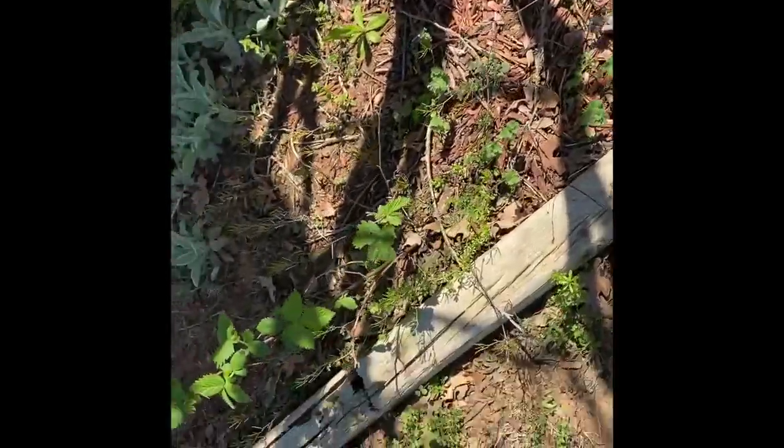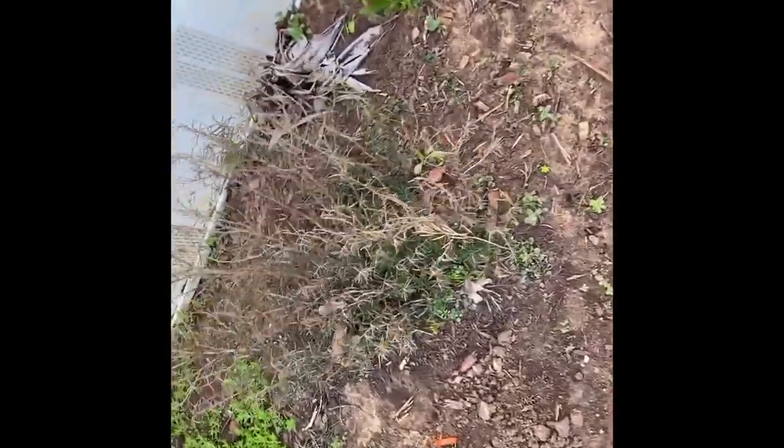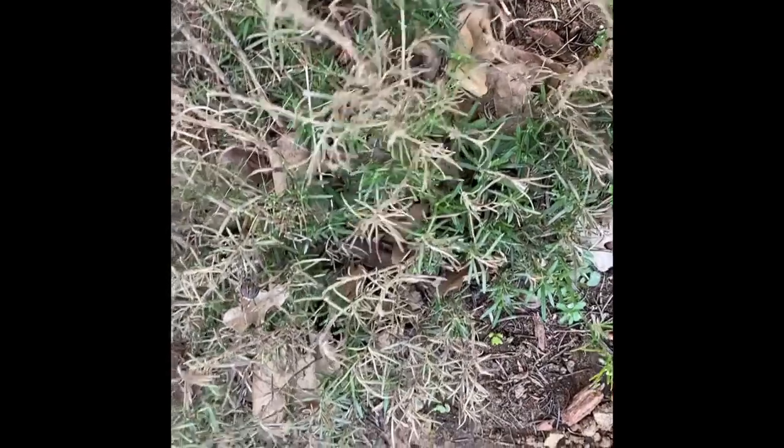And blackberries, my little blackberry bush. That horrible winter we had really did a number on my rosemary, but I believe it's coming back. So I just need to trim this top part off. I was really sad that I thought it wasn't gonna make it, but I guess it is.